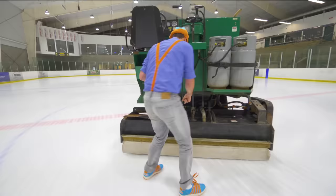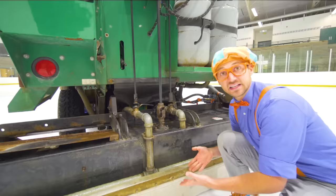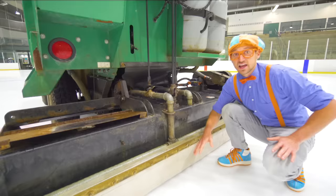And look at this. Here's some pipes. What these pipes have is water in them, and they spray water up, down, to the left, to the right, and then from there, the water goes on the ice, and then it melts and makes it really smooth and flat. Okay, watch this.